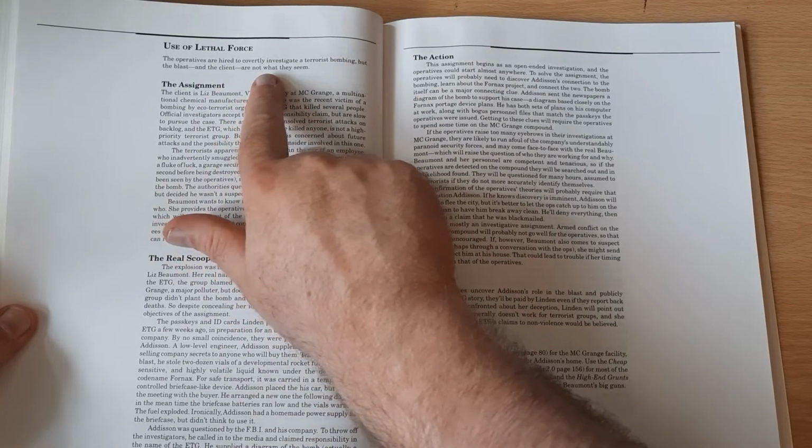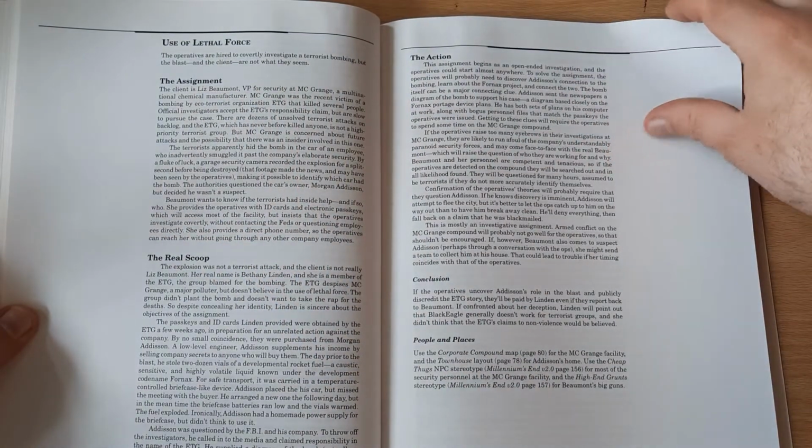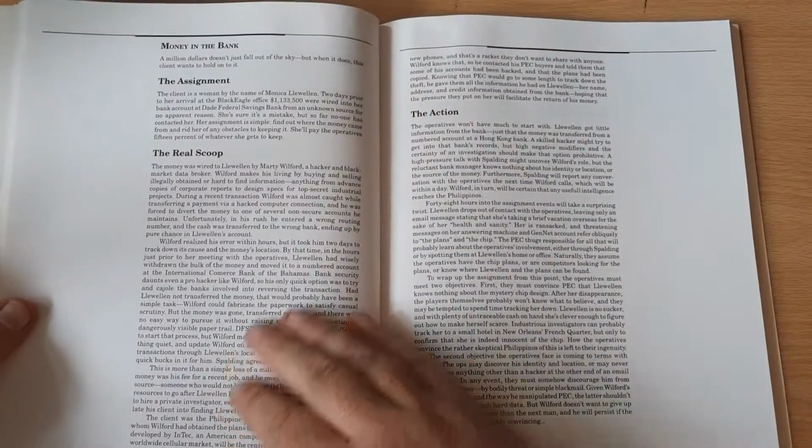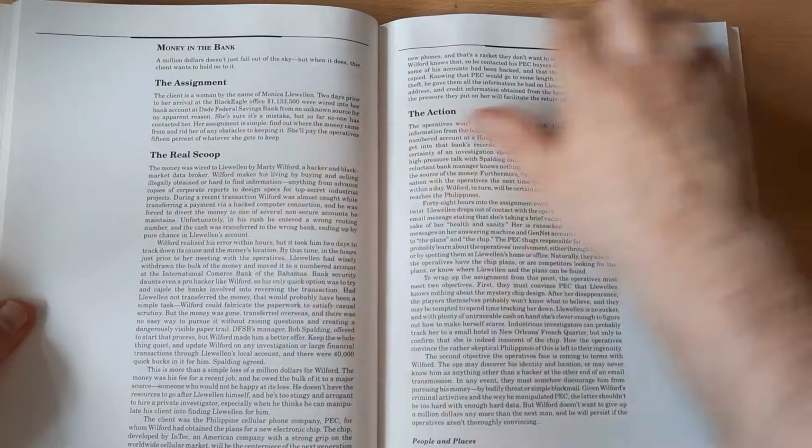Operatives are hired to covertly investigate a terrorist bombing, but the blast and the client are not what they seem. Money in the bank. $1 million just doesn't fall out of the sky, but when it does, this client wants to hold on to it.